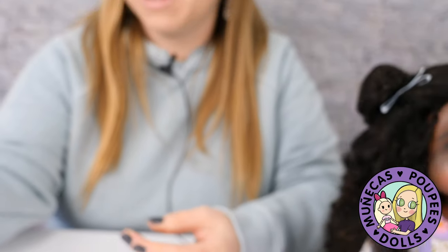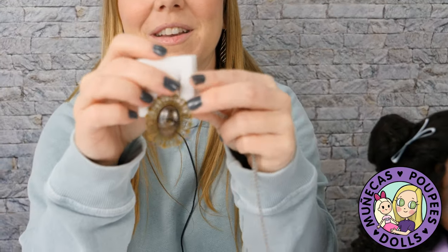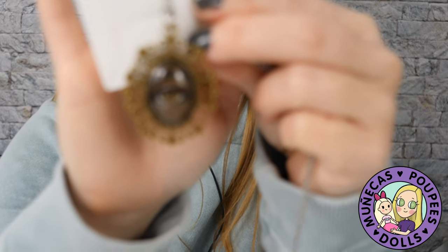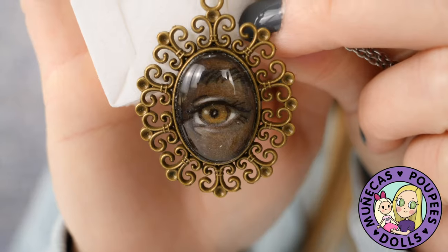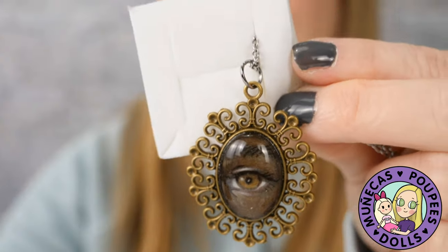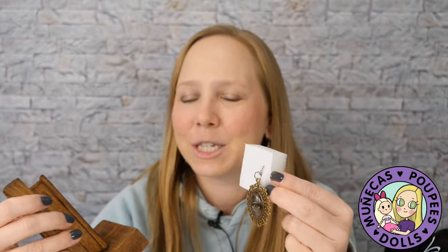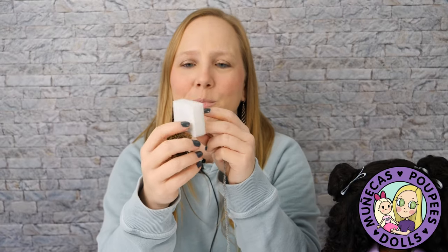And then, here's what she did. Because I had asked that question, she actually went and made me a pendant with the eye. Is that not incredible? With a painted eye. I hated for this eye to go to waste, because, like I said, it's beautiful. Just the picture of this is so beautiful. So she made this pendant for me.